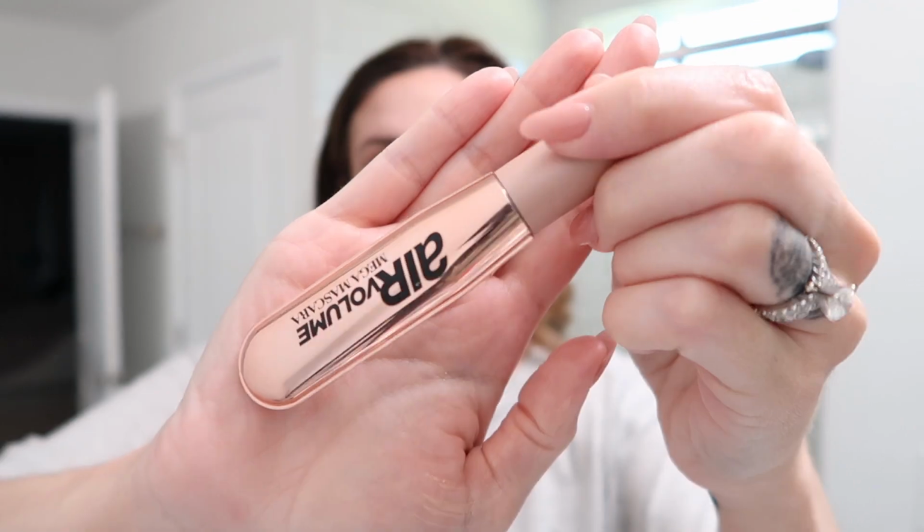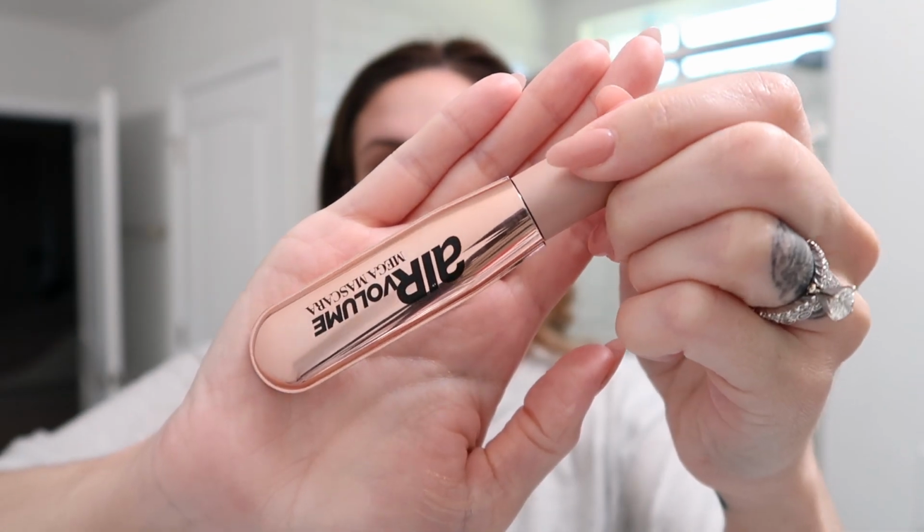And then this eyebrow brush, I don't even know what this is. I'm not sure what this product is because the label wore off. Then we're going in with the Air Volume. I believe this mascara is L'Oreal. I love it. It's good.